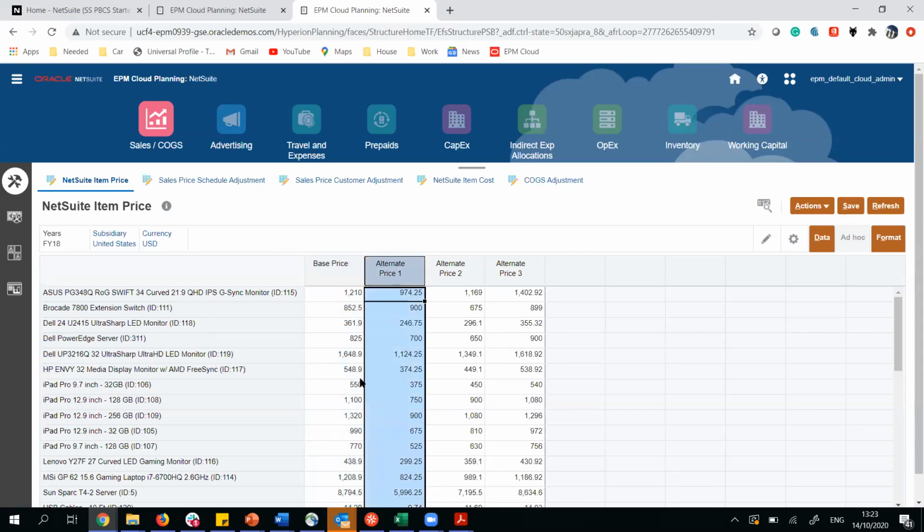So you can see here that the iPad 9.7 has gone from 550 to 375. We've got an alternate price tag that we might want to have, maybe around the January sales, so to 450, and then maybe a discounted price. So if we're offering a 5% discount at a specific point in time, this can also show uplift as well.